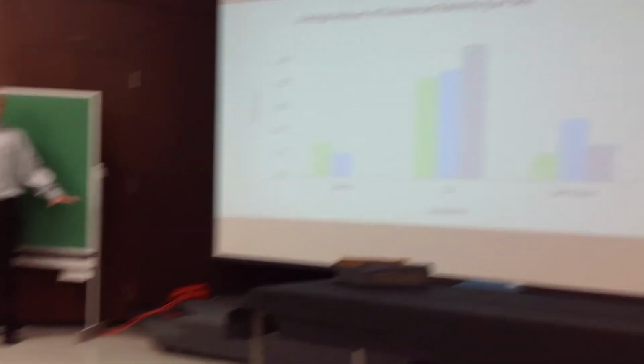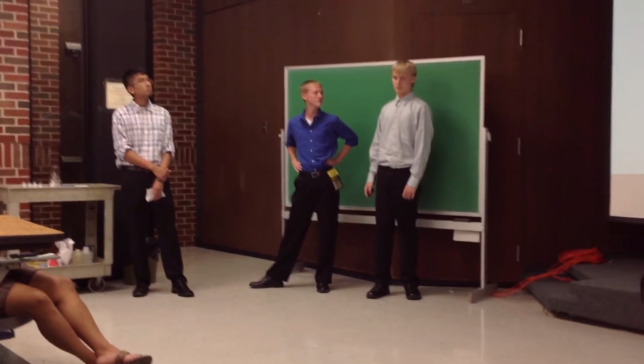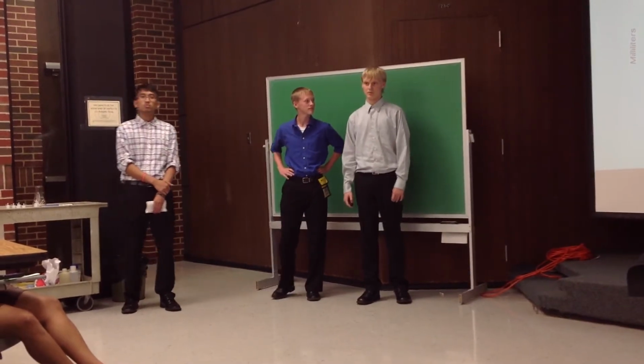This chart represents the amount of substance that remained on top of the skin after returning from 24 hours. And you can see that our oil, most of that stayed there. Nothing really happened to the oil.